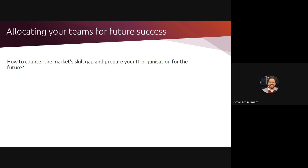So, for example, knowing that you have plans to implement artificial intelligence and machine learning next year, you will be able to invest in developing your team skills and capabilities in this direction specifically. This way, you are building the skills ahead of time rather than hiring for them, countering the market skill gap insufficiency. Building this culture will also help you better retain the most valuable asset within your IT organization, your IT specialists.